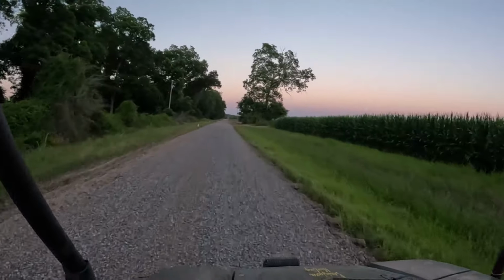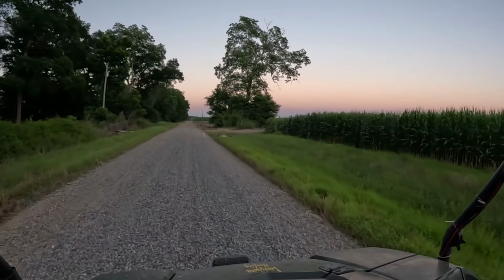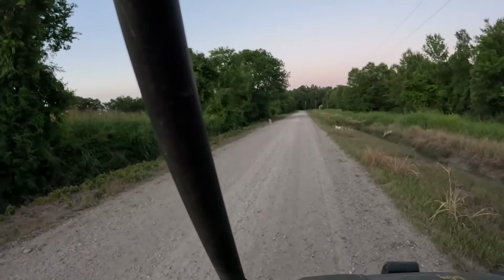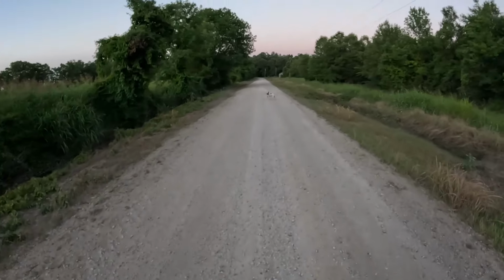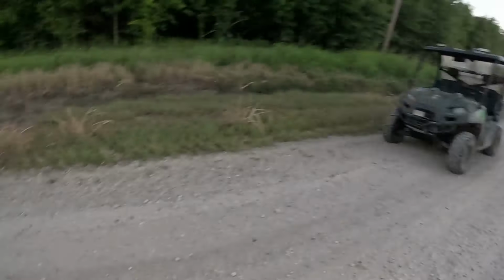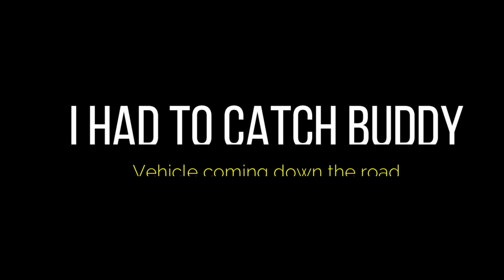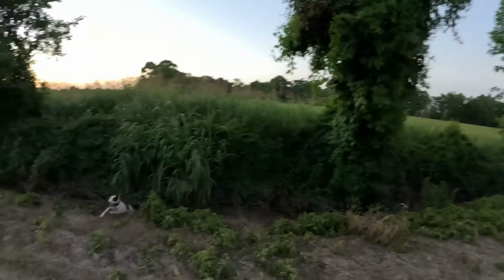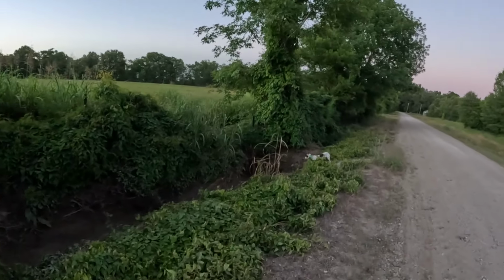So let's get them ahead. Come on, chump, let's go. Come on, Fury. Oh, we just had a coon cross the road in front of us. Coon right there in front of us. I had to stop and help catch the dogs. I had my neighbors just coming down the road. I think Tiger's found him.